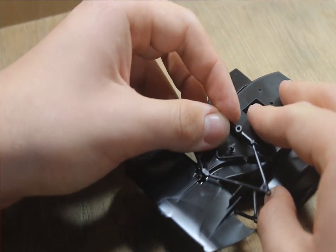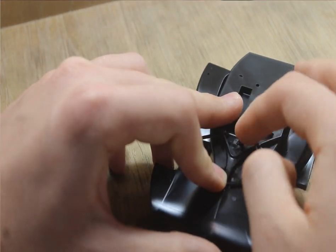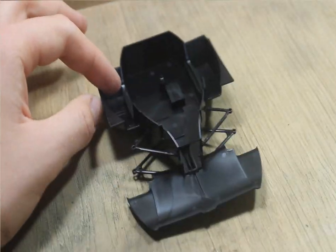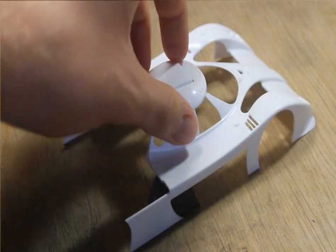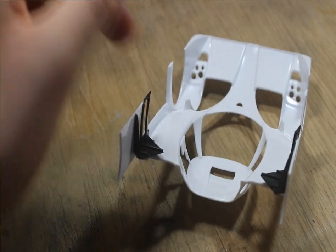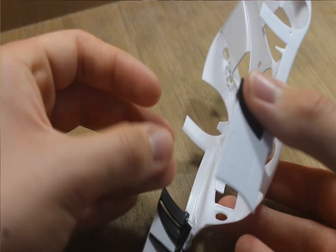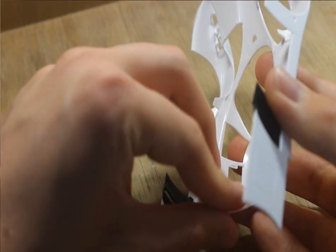Here I'm gluing the suspension bars, arms, onto the front, and all of this in real life was made from carbon fibre, so it was a pretty lightweight car. Here is the main body, the top, and you'll see my rookie error in a bit.